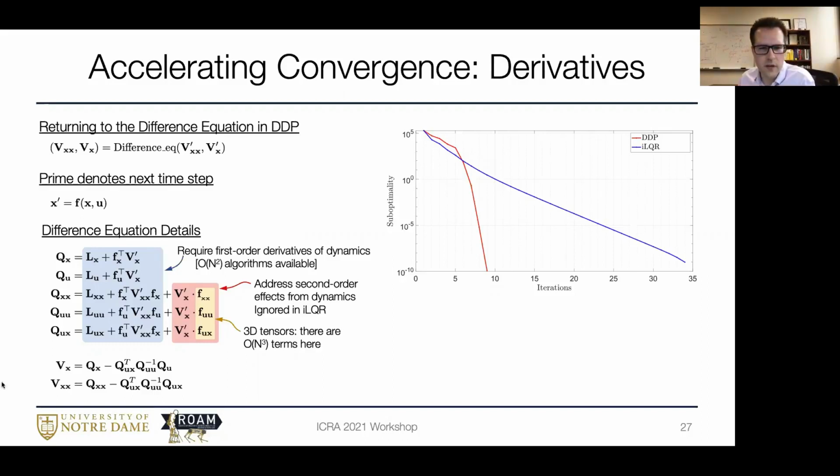Computing them in the past is almost strictly more complicated by an order of magnitude compared to the ILQR terms. So recently we found a way to compute these terms in red with the same computational complexity as the terms in blue. I'm pretty excited about the idea.